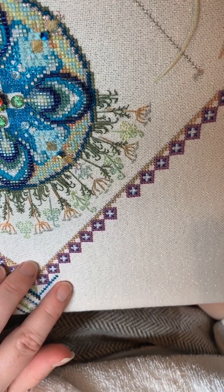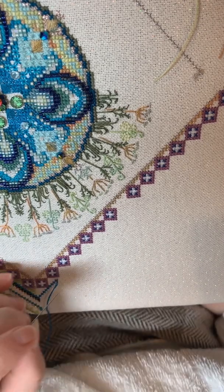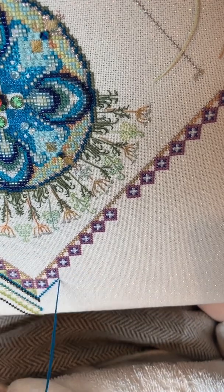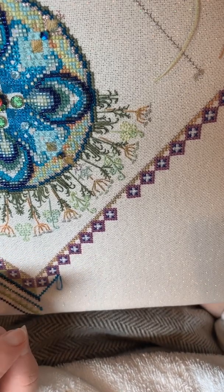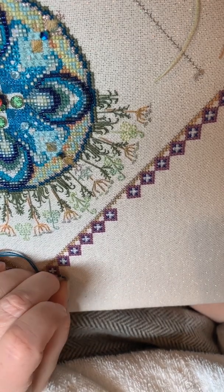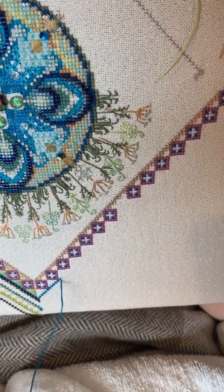So today is Wednesday. When I sat down it was about 8 o'clock, but I got myself settled and set up, so it's probably close to about 8:15 now. We've got home from work, had dinner, and I've sat down to do my little stitch and chat.